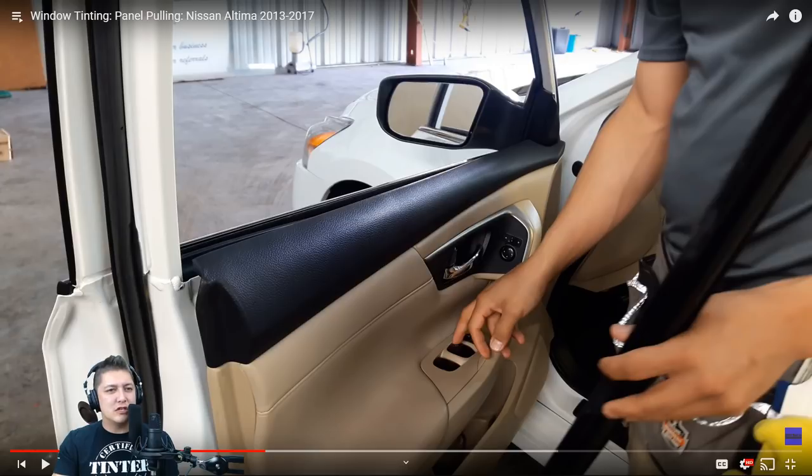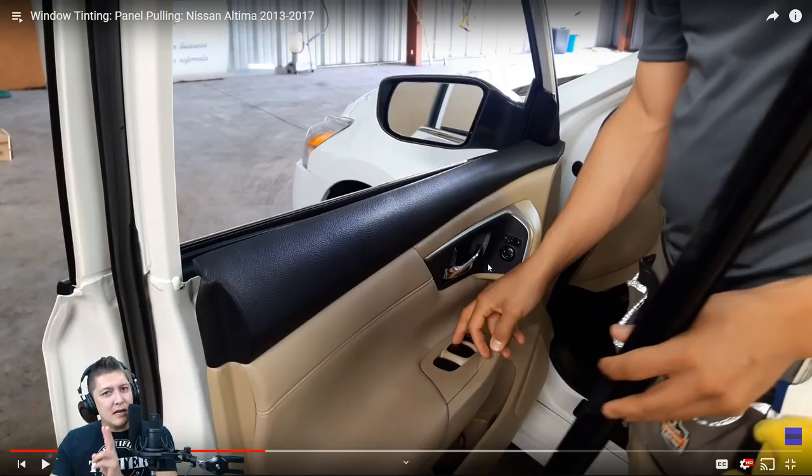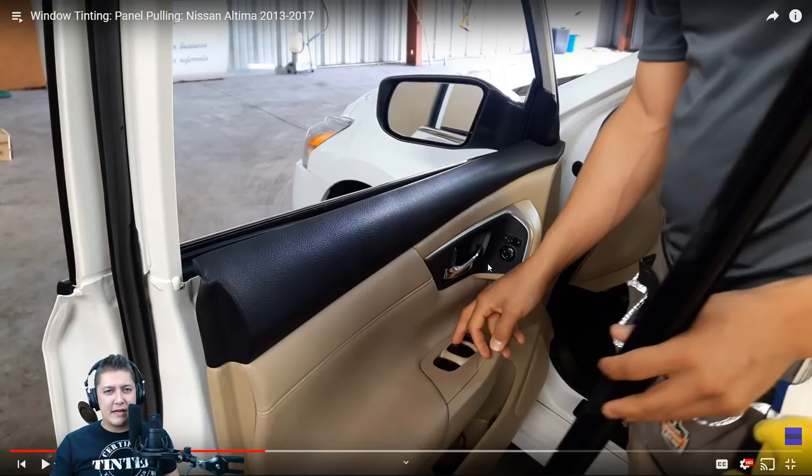And it's just one of those things you're going to learn, that it's going to be one of these three processes. So this is basically the first process. Notice again that we did not pull. Second process here, so that's the first one, was just pulling back the top and yanking the sweep out. Second process would be to actually pull this cap off and unscrew the screw behind there so that this entire panel can pull back.